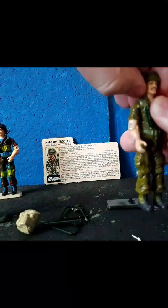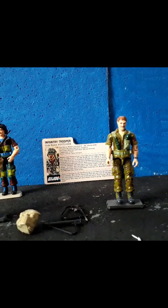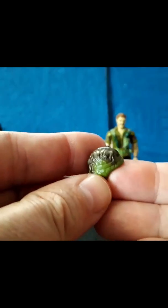at Footloose, his other accessory is his helmet. Very, very nicely done. They didn't have to do this, but they spared no expense at this point of time. They gave him a nice camouflage helmet because they were just absolutely swimming in money at the time. '85 was the golden year of G.I. Joe. The toy line was taking off.